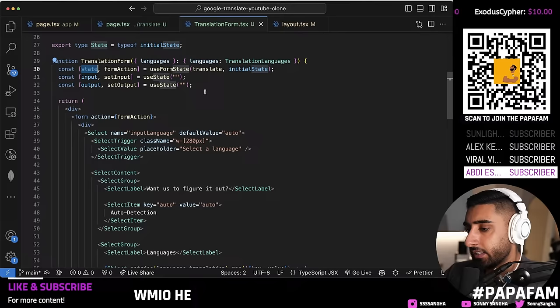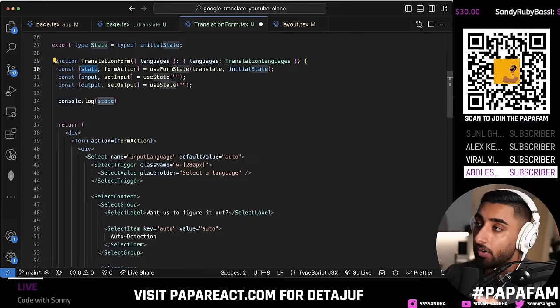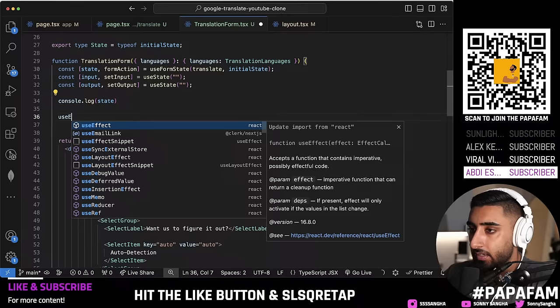Once I've submitted that form, when the submission happens and then comes back, because it's asynchronous, the state will ping off. So when the state pings off again, we want to tap into that, and the way we can do that is with something called a useEffect. Then I can set the output.